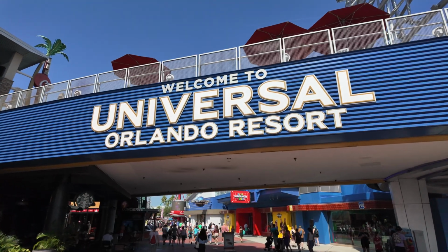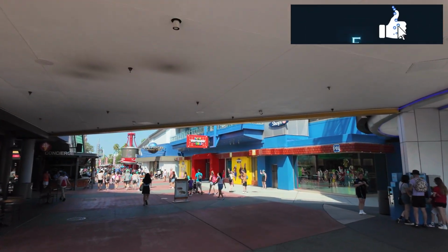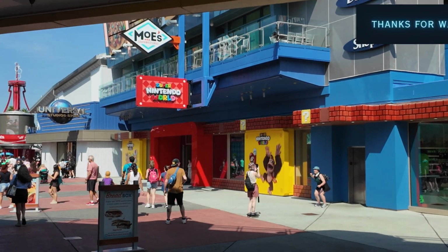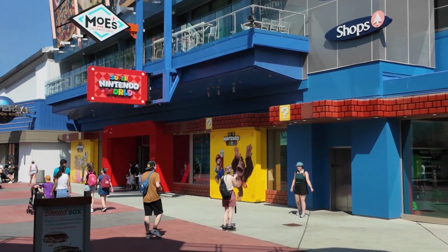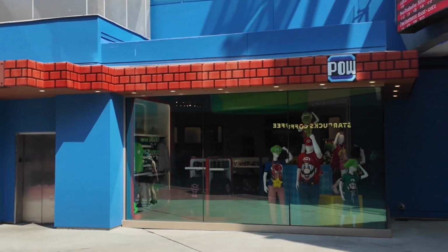So as soon as you walk past security through the moving escalators, we do have a brand new store entrance over here for the Super Nintendo World store. This is just an extension of the normal store. We'll see that as soon as we get inside, but it does have all of the Super Nintendo World merch. That's going to excite a lot of people.